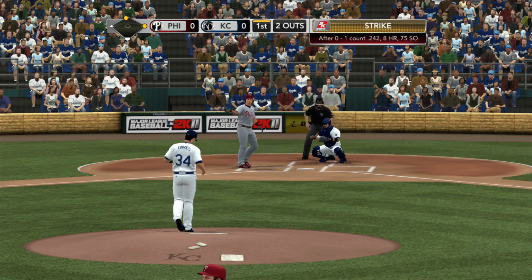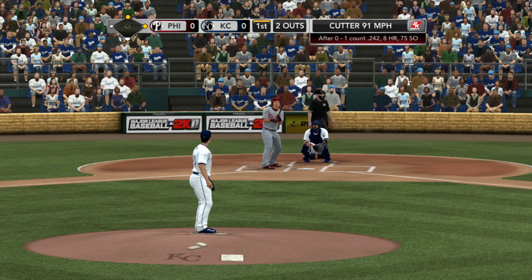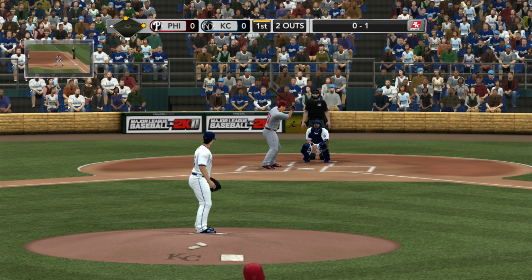Ibanez stays off it. It's a strike. Well, that good running action on that cut fastball, you think you're going to center it at the heart of the plate. It just moves off to the corner. He didn't offer.